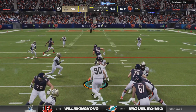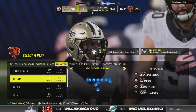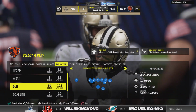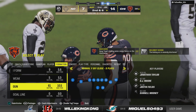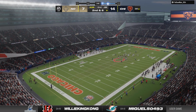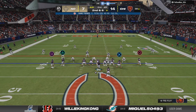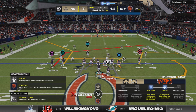Running straight ahead, Taylor. And he'll take this ahead for about 4. Second down coming up. Nice chunk of yards on first down. It really opens up your options for what you want to do on second. You go right back to him and hope he explodes, or sucker the defense in before throwing over the top. From the 38 now, here's a second down and 6.